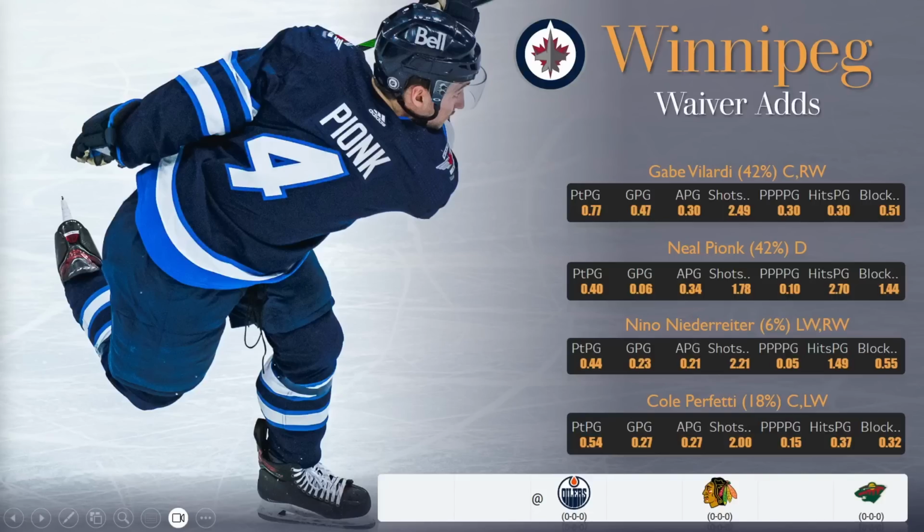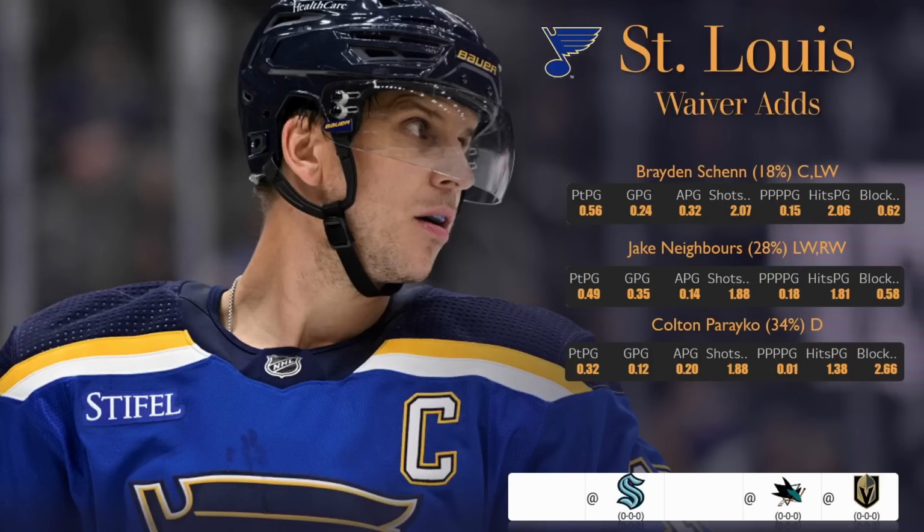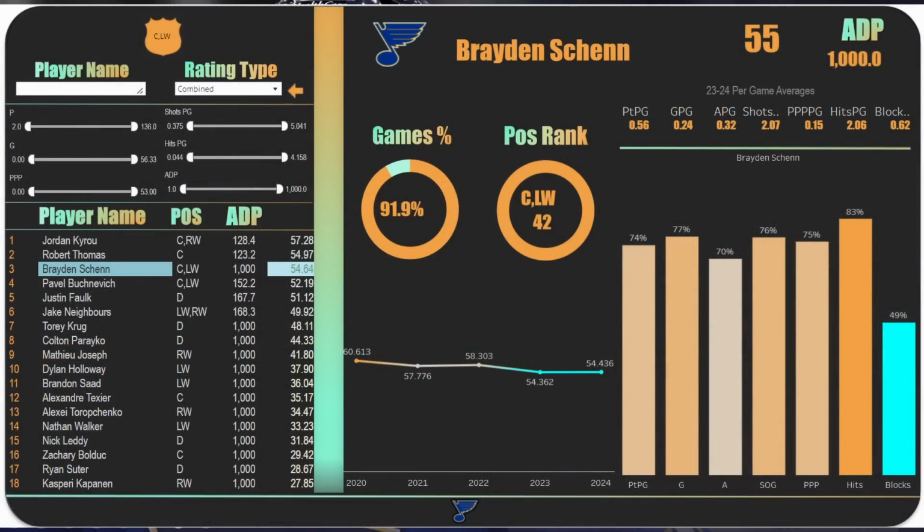But if you're looking for that max game strategy, that's where we start to look at St. Louis. And there's a number of players to pick off of St. Louis. Nobody seemed to pay too much attention to these guys in fantasy drafts. You've got Braden Schenn at 18% ownership, center left wing dual eligible, 2.06 hits, 2.07 shots, and a little bit over half a point per game is about as good as you're going to find at 18%. Dual eligibility is nice as well.